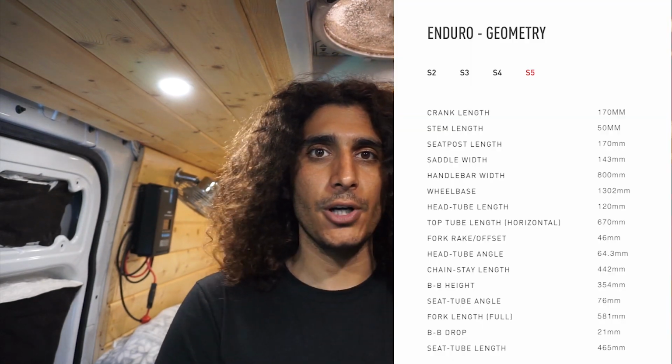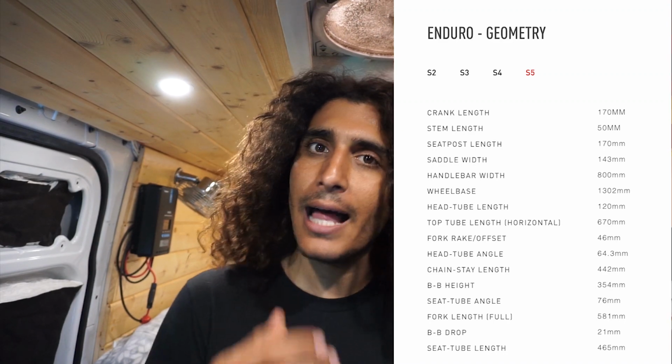So I did feel like with the Santa Cruz Mega Tower, the seated pedaling position, when you're seated on a long climb, felt a little bit more comfortable than the Enduro 29. The Enduro 29, I did have to essentially slam my seat forward just to get on top of the bottom bracket. So not sure what that seat angle is. I'll put the geo chart right here, but it did feel a little slacker than the Mega Tower. So that's kind of in between the Enduro and the Mega Tower.